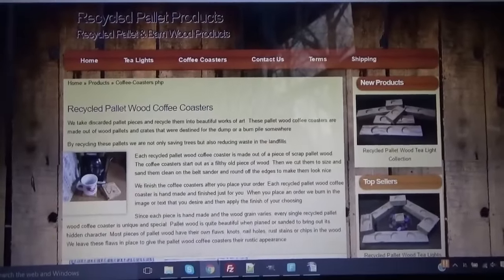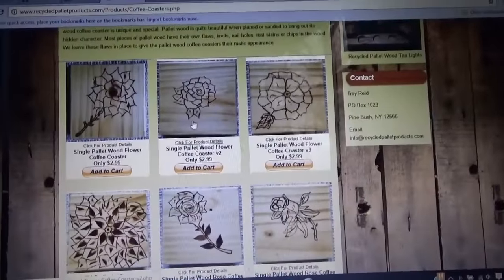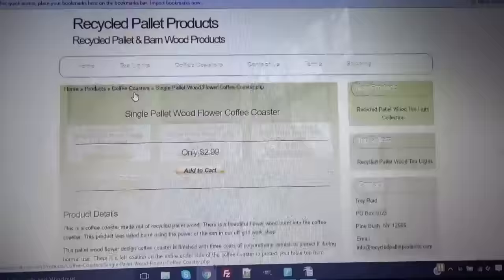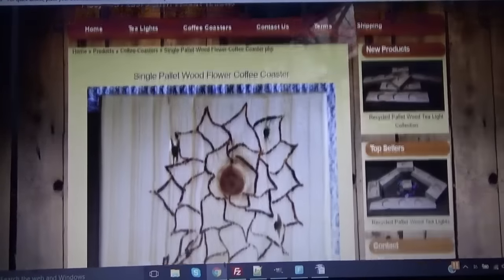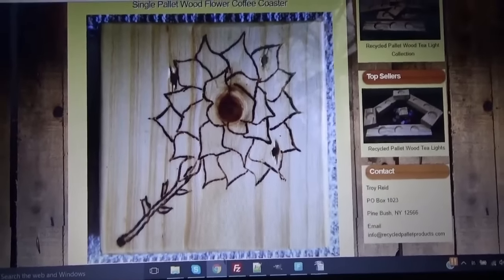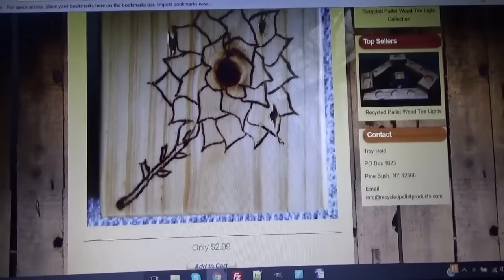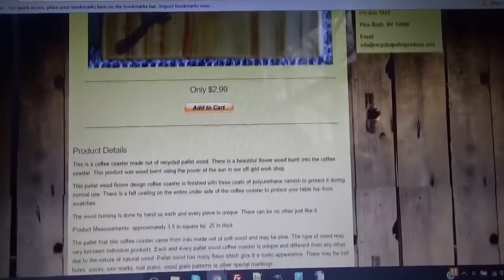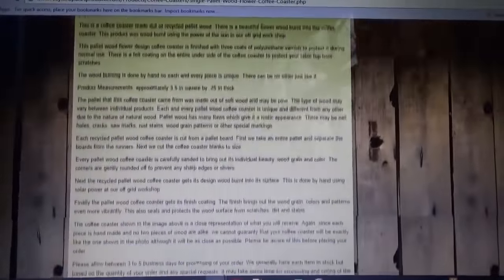So this is the coffee coasters page. Then we'll select a product and you'll see what happens. Now we have individual product pages, a big image, and a really nice close up. No fancy flash. I don't like all the flash and all the moving images and things that distract your eyes. I just have a very static, very basic web page. You can call me old school if that's what you want. But I've got all the product details and everything you can imagine.